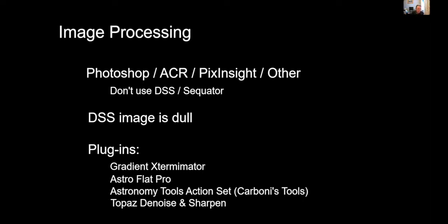There are processing packages within Deep Sky Stacker and Sequator. Don't use them. They are incredibly crude and do not give you a very good result. If you use Deep Sky Stacker, don't be put off. The output image looks dull. It looks every bit as dismal as your original images you put in, but there is an awful lot of data in there. Put it into Photoshop or Adobe Camera Raw in the first instance, and you will see what data is in there. And I'll show you that difference in a moment.